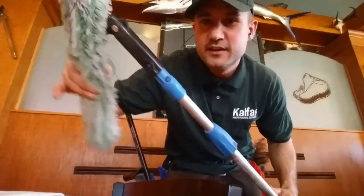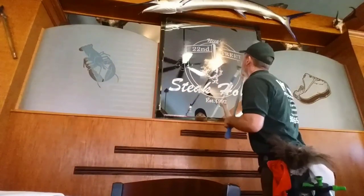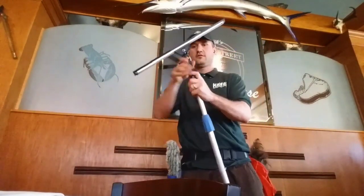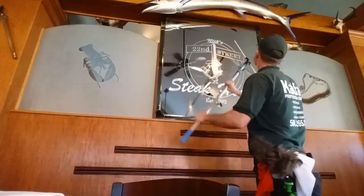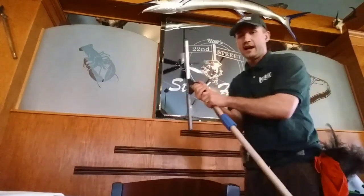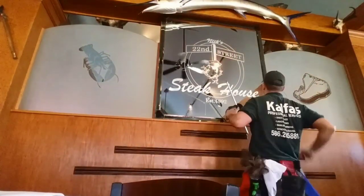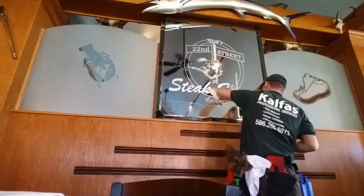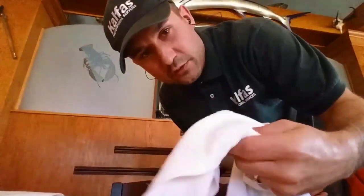See this extension right here? How this is on a T-swivel. I love the extension. No more ladders. I go just to the point where I can reach by hand, and then I take it off and do the rest by hand. And especially on mirrors, I take my dry buff towel and I buff the edges.